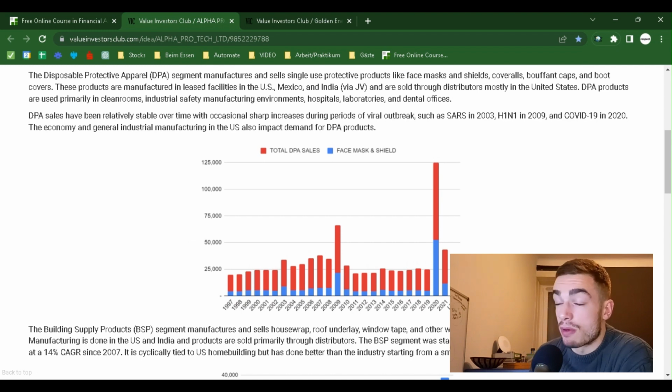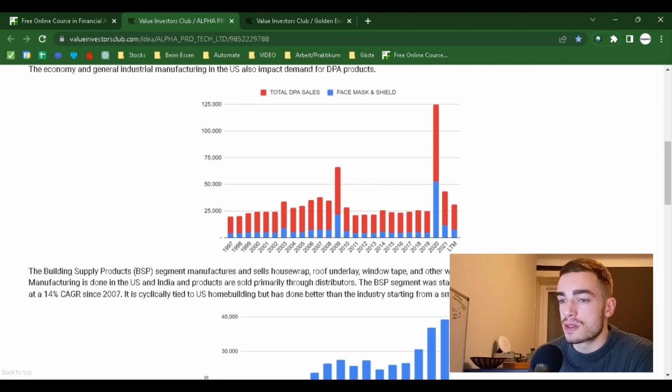DPA sales have been relatively stable over time, with occasional sharp increases during periods of viral outbreak, such as SARS in 2003, H1N1 in 2009, and COVID-19 in 2020. The economy and general industrial manufacturing in the US also impacted demand for DPA products.